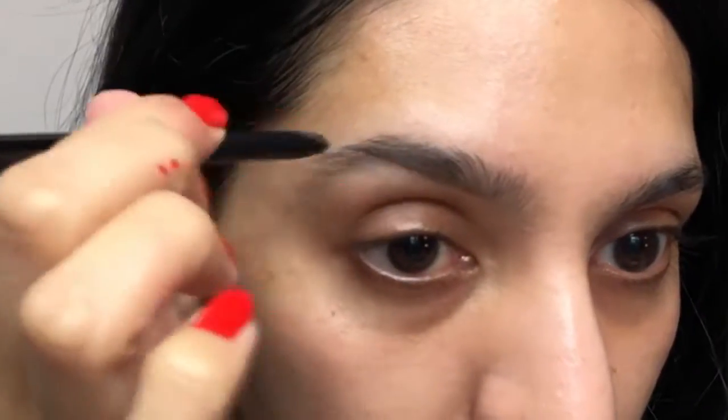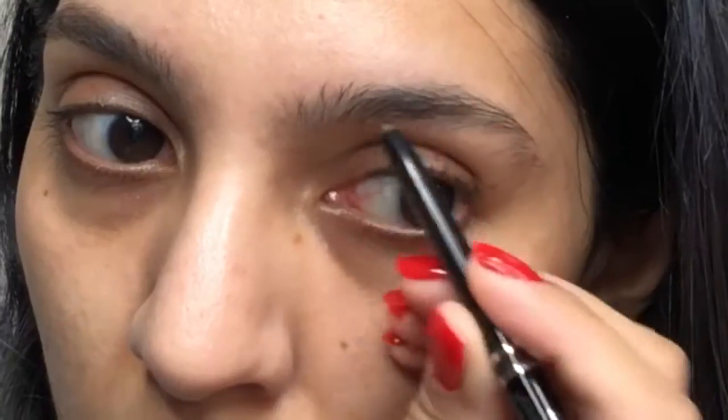For my brows, I like to start at my arch. As you can see, this pencil glides on very smoothly. Just use really light strokes or else your eyebrows can look really dark really fast.